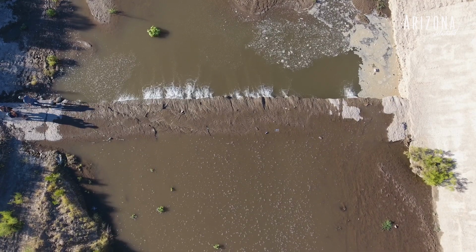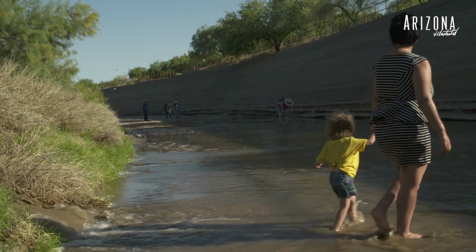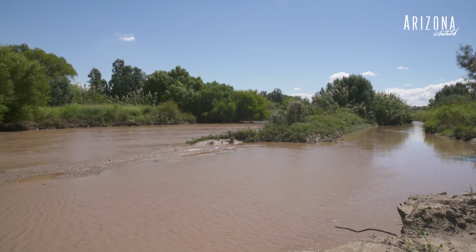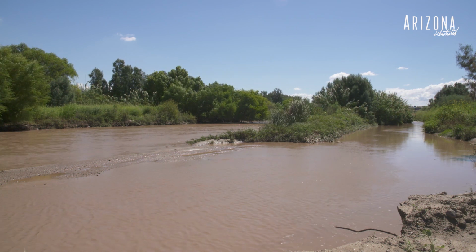It's a very high quality of reclaimed water. It's not drinking water, but incidental contact with that water is perfectly appropriate. This is the same water that we use on our golf courses, that we use in our parks and school grounds, and it's actually the same quality of water that already flows in the Santa Cruz River much further north.